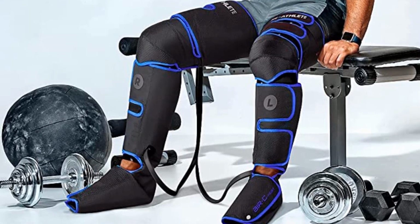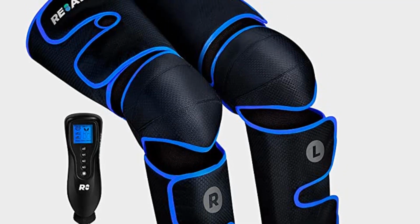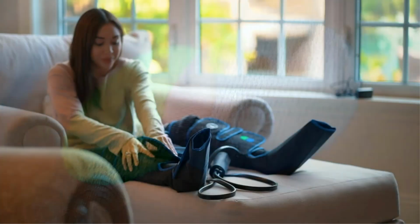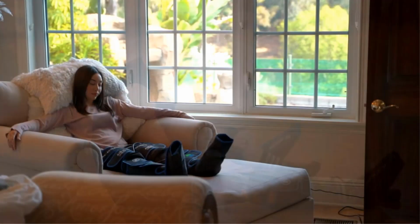As you get older, you might experience pain and soreness. You can use the leg compression massager for circulation every day, or whenever you need it to improve blood flow. Our foot and leg massager is made with high-quality breathable fabric and is durable for long-term use.